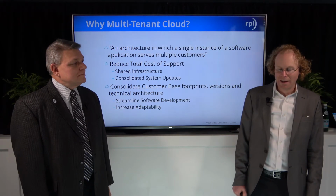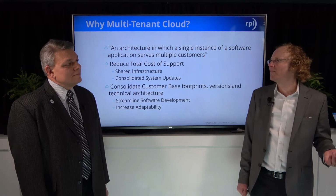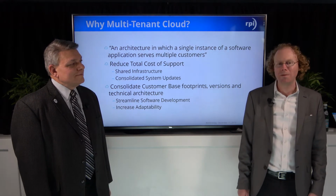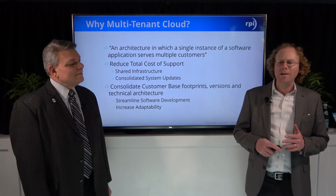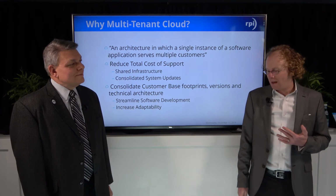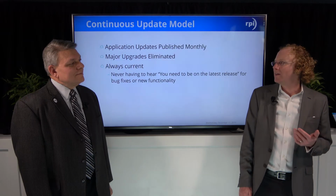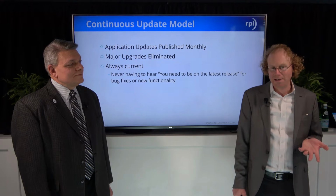So the multi-tenant cloud, or really the true cloud-based delivery, differs somewhat from just traditional hosting, where a client has a dedicated instance of an application. One of the changes that we see with a multi-tenant cloud strategy as compared to an on-premise or hosted model is the way that the applications are updated from the software vendor, right? This is one of the big changes.